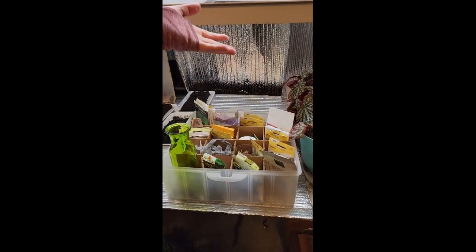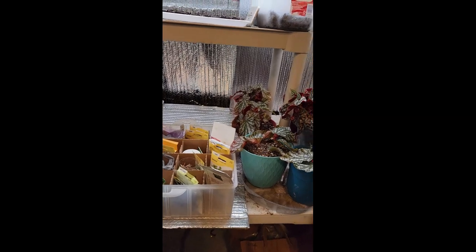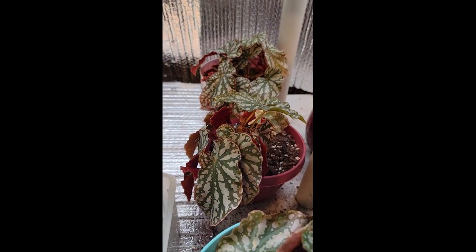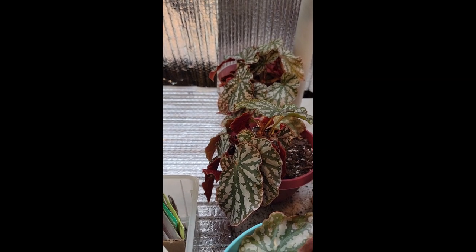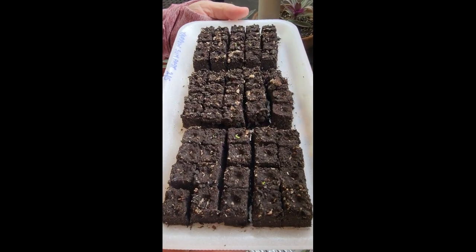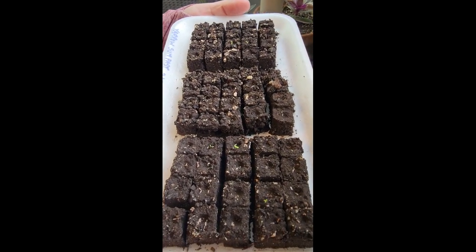This is the angel wing begonia. I've been making babies. And they're beautiful. I don't know what you're smelling. It's a plant, a very aromatic. Now, this is that tool that you were using that you showed me last night.